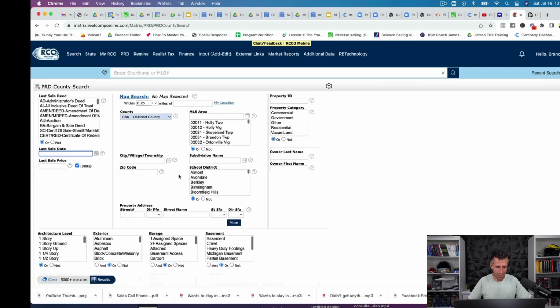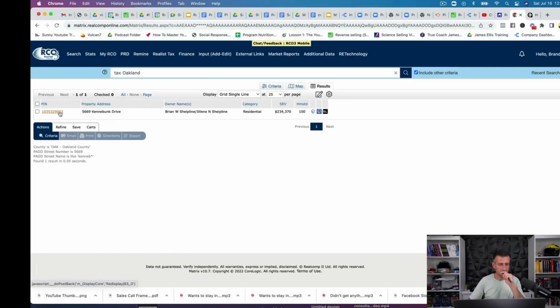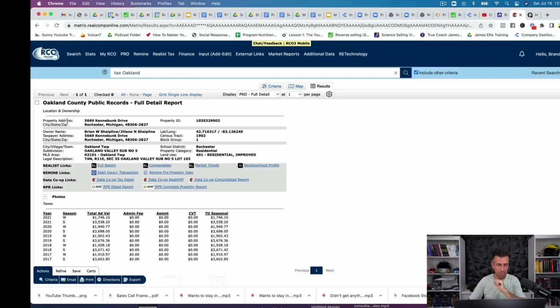So first things first, I've got all my notes on the property. And so here, we'll just go back and I'm going to do an actual search. And I'll pull the property back up so you guys can see. Well, I gathered all the information, right? So here, I'll just put it in there just so that we can start off on the right foot. 5669. All right. Okay, so here's the public record.